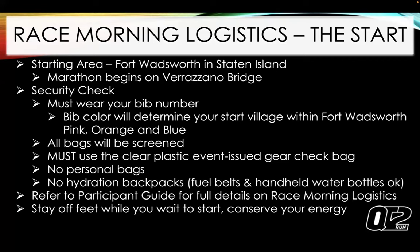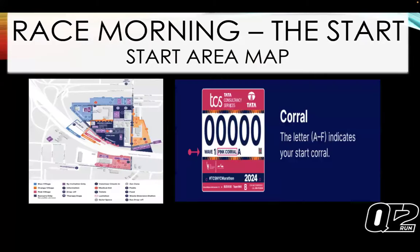And when you get to the village, I remember bringing a pair of old sweatpants or an old winter coat, and just camping out and staying off my feet. I literally just found my corral and where I needed to be, and I just sat down. So conserve as much as you can.